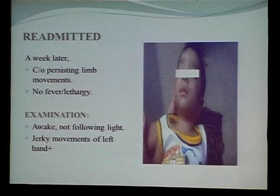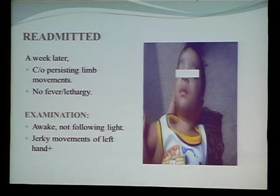Within a week, the parents came back saying that the limb movements were still persisting, and they were worried because the movements had increased in frequency and severity. There was no history of fever or lethargy. The baby was otherwise feeding well.